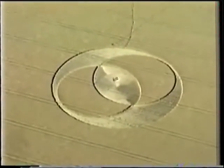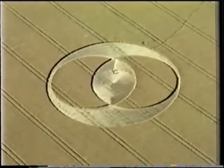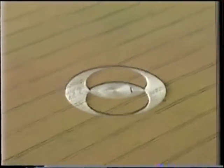Well, here we are, near Ashbury. This is several miles north and east of Avebury. This is a beauty. This formation is a vesica Pisces, very ancient sacred geometry. Elegant, beautiful, what a masterpiece.